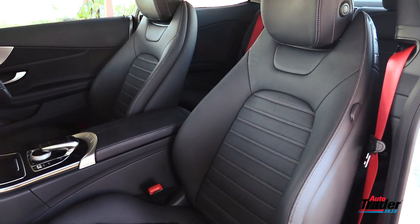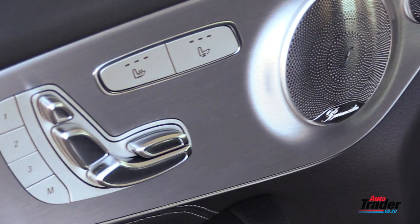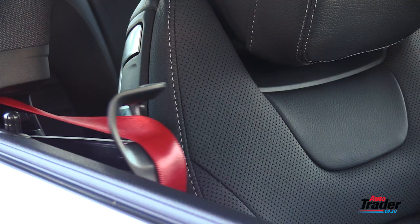And my favorite part are these beautiful high back bucket seats that are unique to the Coupé. They're heated and air-conditioned in this one, and the red seat belts, those are an option. Which brings me to my next point.